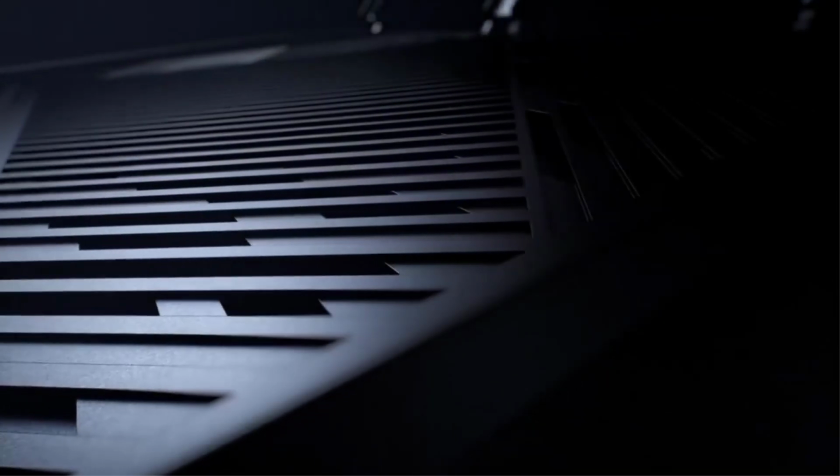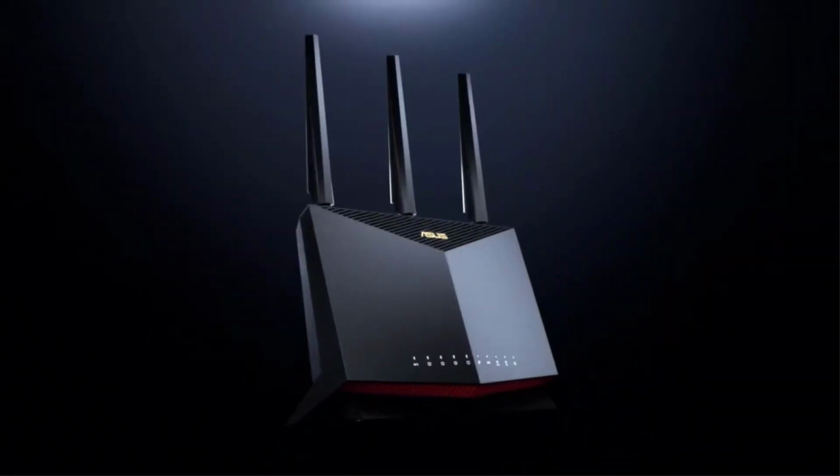Are you looking for the best Wi-Fi routers? In this video, we will look at some of the 7 best Wi-Fi routers on the market.